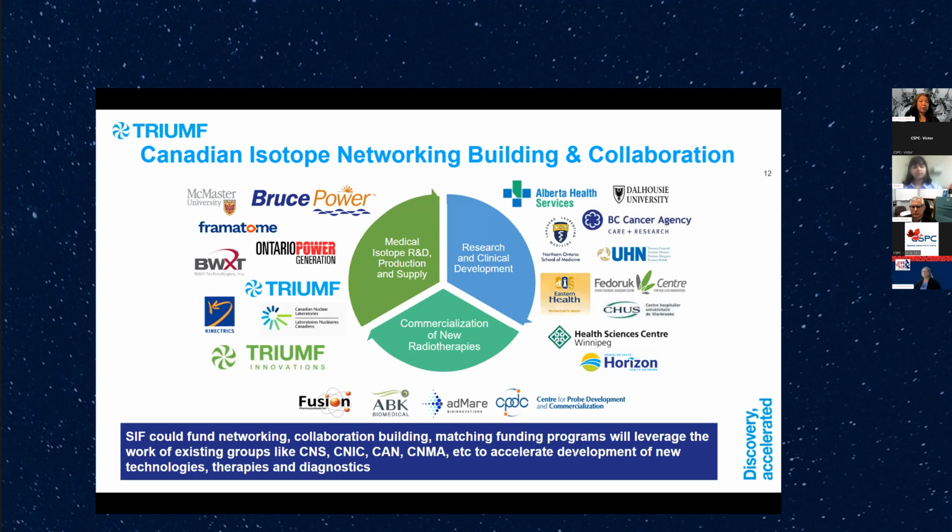And this is just an overview again of the concept, that we really want to fortify all pieces of the supply chain, everything from R&D to develop new therapeutics and diagnostics, the commercialization of those, and then the isotope supply and production. If we have all of the pieces of the ecosystem functioning, we really will be able to make a mark, and really Canada can punch above its weight in this medical isotope space.